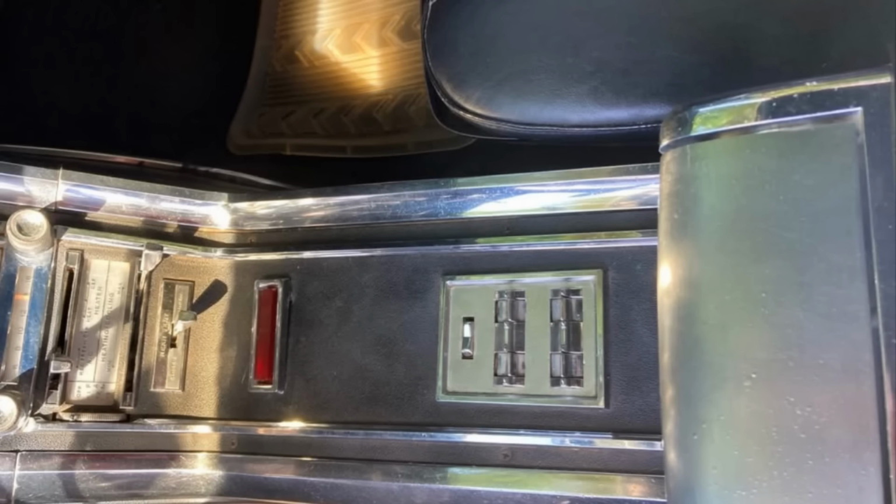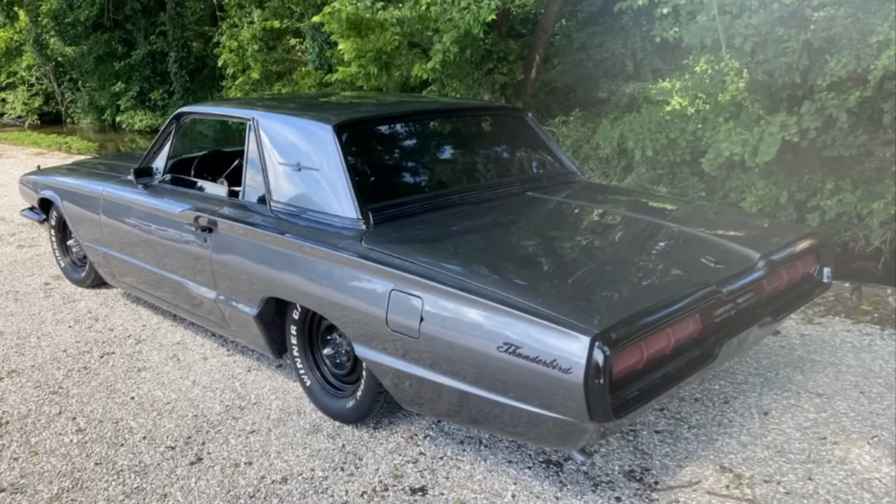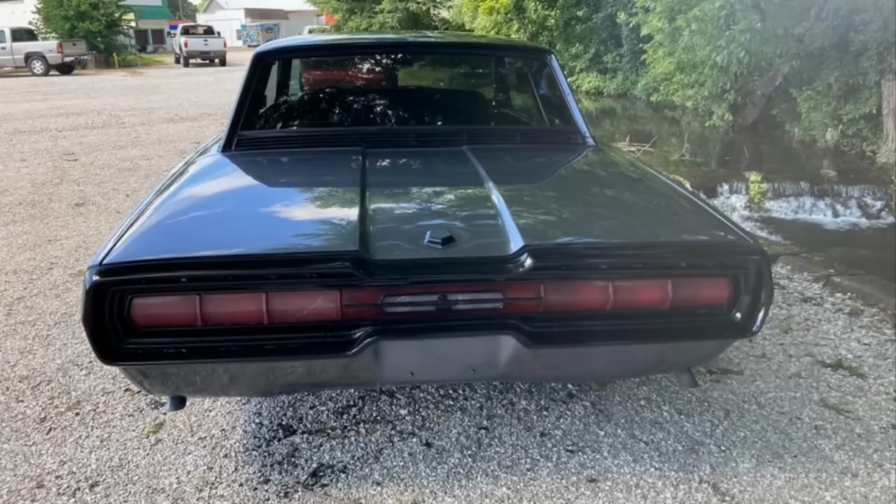While the asking price is firm, the seller is open to trades for something interesting, excluding boats, bikes, or large-scale restorations, indicating flexibility for buyers with unique vehicles to offer in exchange.